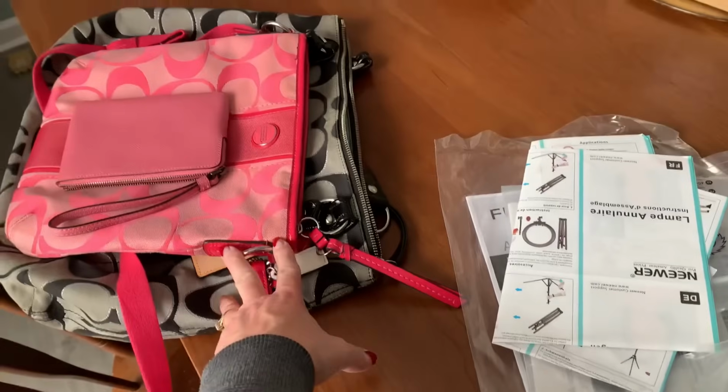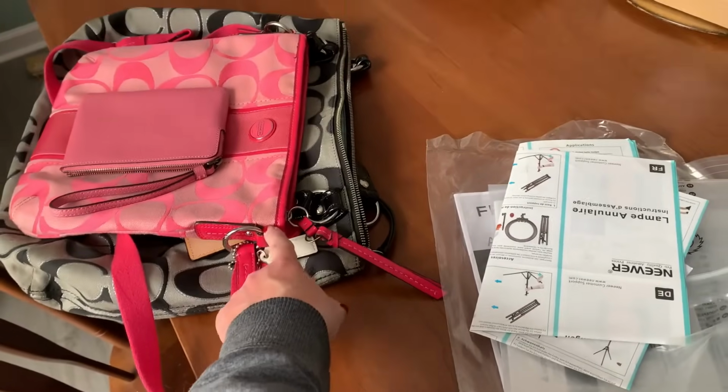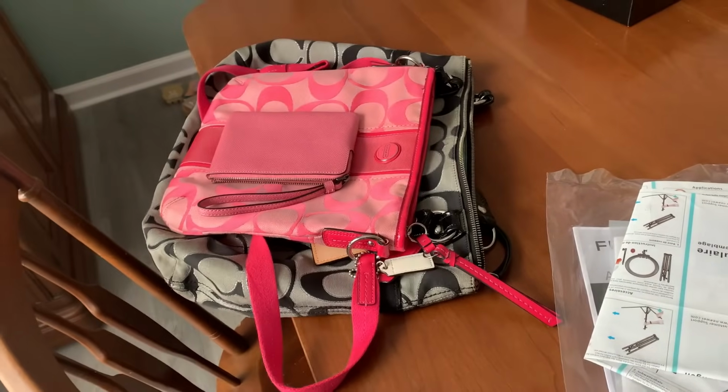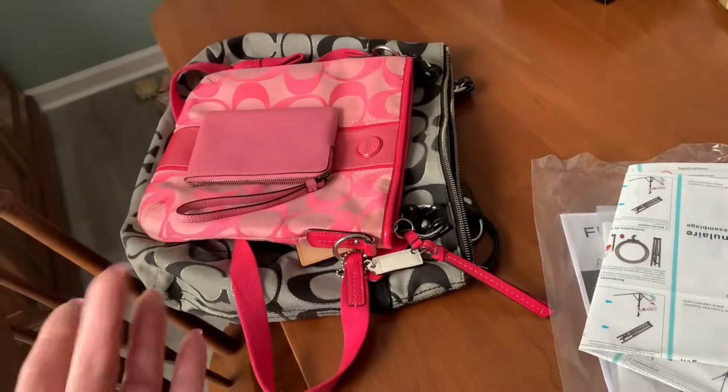Some of my old purses that I don't want to give up, so I'm going to take those into my bedroom and put them into my closet. I'm actually way more likely to cycle through them and reuse them if they're in my closet.